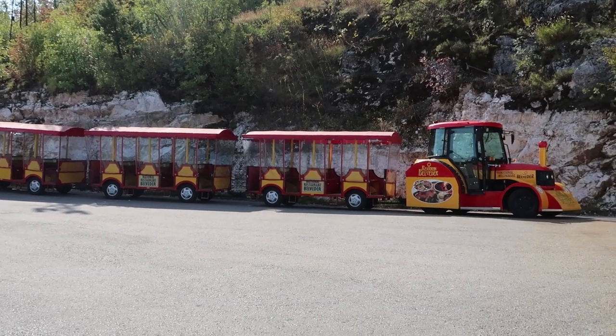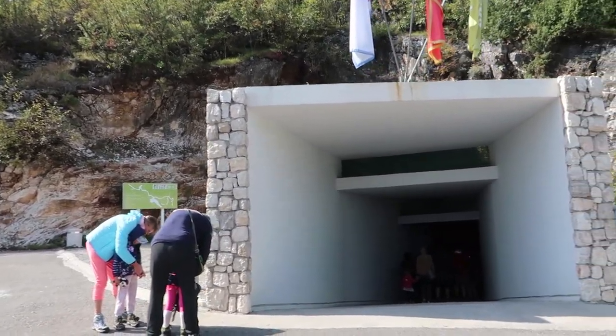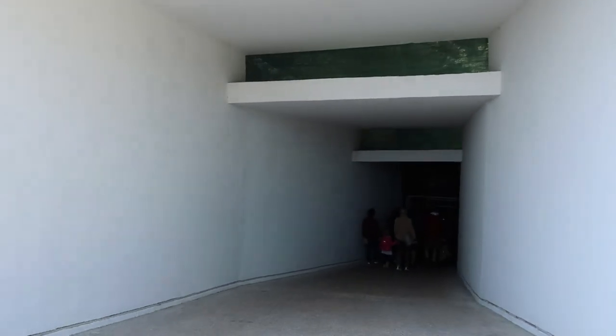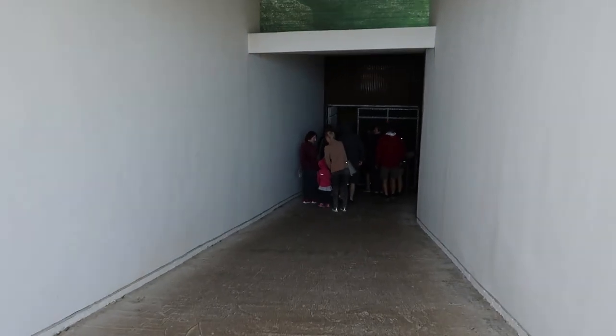Here we go, little 10 minute train ride to the bottom of the hill. You can already feel how cold it is. Cold is rushing out. Apparently it's 8 degrees Celsius in here today, and it's always between 8 and 12.